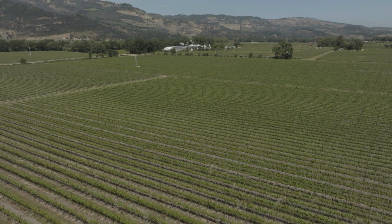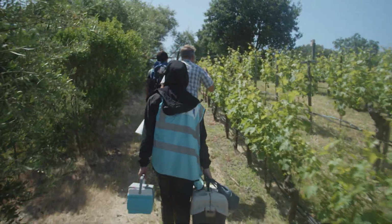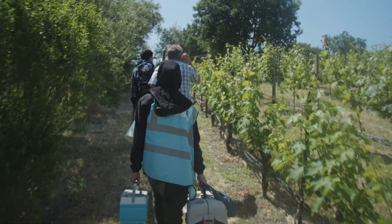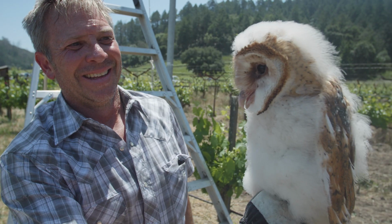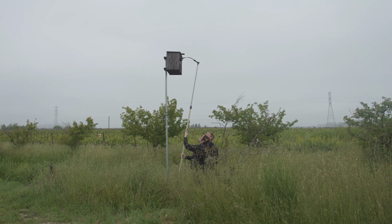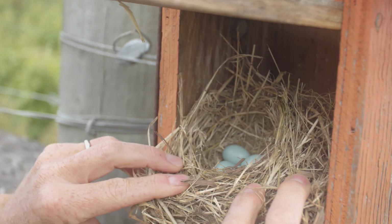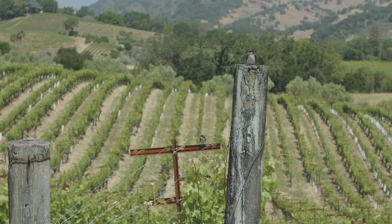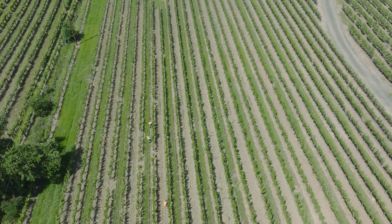So Napa Valley is world-renowned for wine grape growing, and what my students and I are really interested in is trying to find win-win situations between wildlife and agriculture. So we're studying barn owls, which nest in wooden boxes that the farmers put up on the farms, and we're studying bluebirds and swallows, which also nest in smaller wooden boxes that the farmers put up on the farms, because both those birds may eat some pests that are on these vineyards.